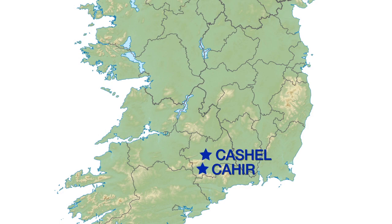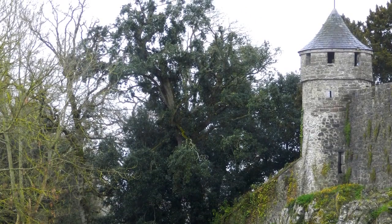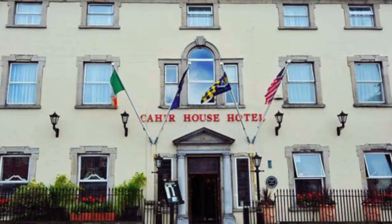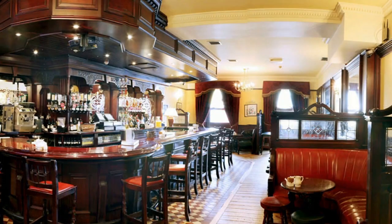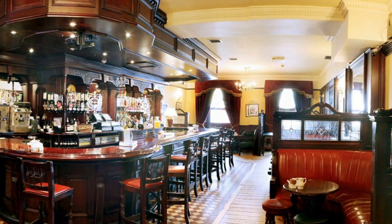Cahir Castle is just a 15-minute drive south of the Rock of Cashel. This large and well-preserved 12th century castle still has most of its keeps and towers, despite falling under artillery bombardment in 1599. For lodging, consider the Cahir House Hotel, which was a former manor house and is just steps from the castle. The hotel has free parking and full Irish breakfast, with a spa and pub on site.